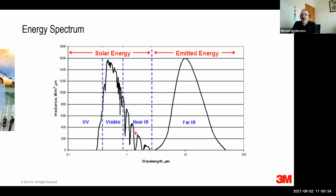So the films are very good. Just the layer of polyester that we use as the base will do a very good job of blocking near infrared and UV. So just the base film blocks the UV, and then the tints that we put into it block this part of the spectrum. So we can have different films doing different jobs.